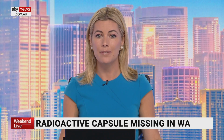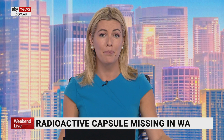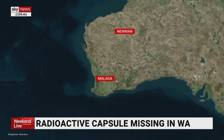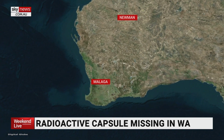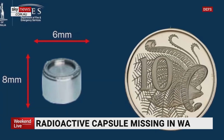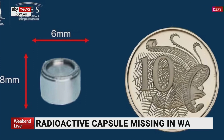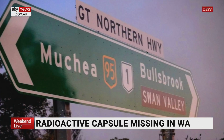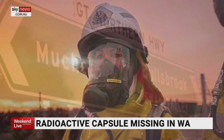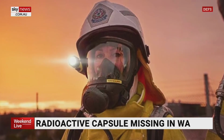A radioactive capsule the size of a 10-cent coin has been lost somewhere between the Pilbara mine and Perth in WA. According to state emergency officials, the capsule, usually used in mining, is believed to have fallen off a truck sometime after January 10. It sparked an emergency nationwide alert as authorities warned the public to steer clear of the tiny item. People are being warned of the object, which can cause serious skin burns or even acute radiation sickness.